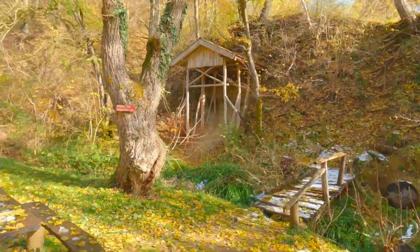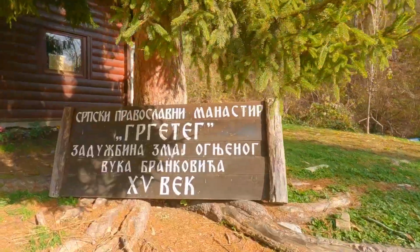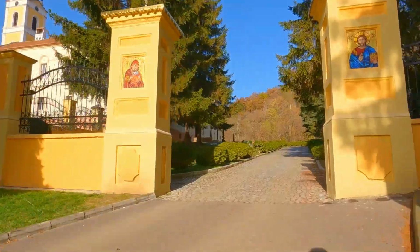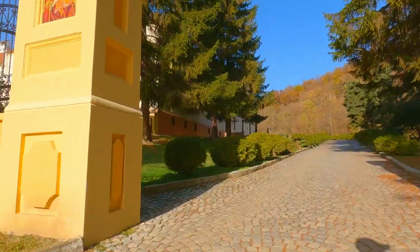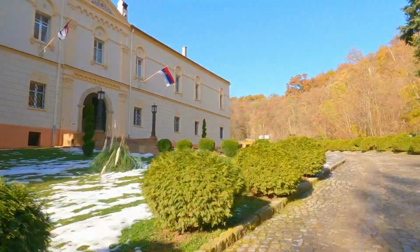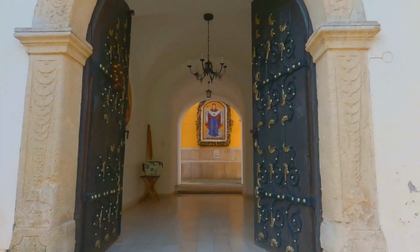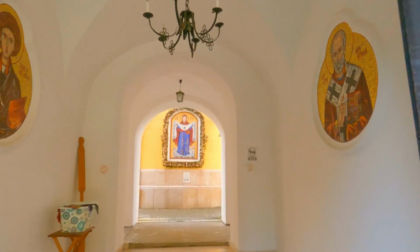Well, Krusedol Monastery is a place for monks, so all the people staying there are men. Grgeteg Monastery is actually a nunnery. You can also get the sense coming in that there's all of this massive open arable land. So it used to be a rather wealthy monastery because the nuns would tend all of this land and they had vineyards, and I'm sure grew all kinds of produce and other things as well.